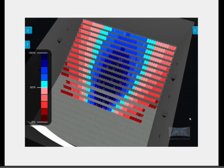So what it's showing you there is the seats with the darkest blue area are getting 100% of peak brightness. And as it grades down, you get down towards 50% in the blues. And then when you get all the way down into the reds, the darkest red being 0% of peak brightness. That's a very, very poor experience. Now, the point we're making here is some of these seats could, of course, become unsellable.